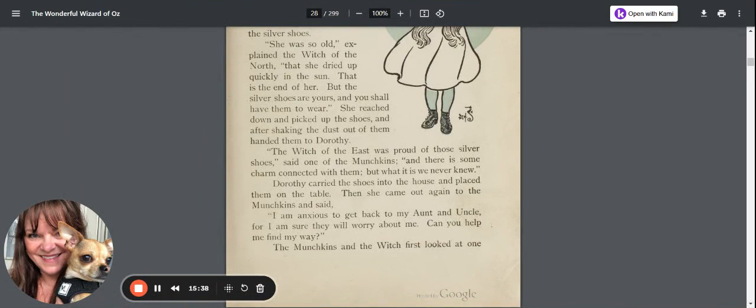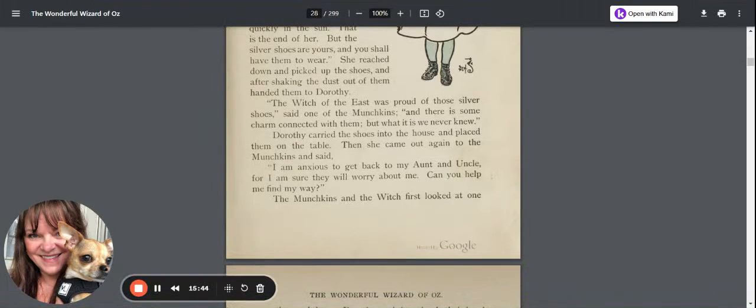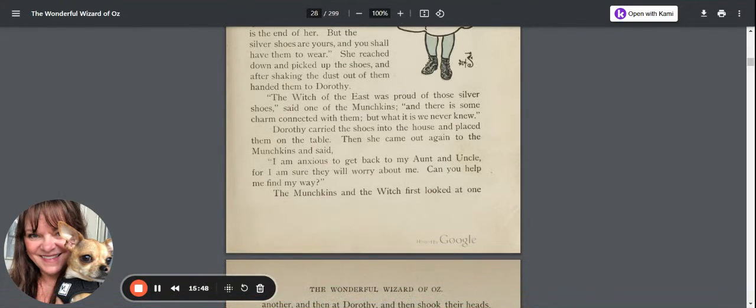She reached down and picked up the shoes, and after shaking the dust out of them, handed them to Dorothy. "The Witch of the East was proud of those silver shoes," said one of the Munchkins, "and there is some charm connected with them. But what it is, we never knew." Dorothy carried the shoes into the house and placed them on the table.